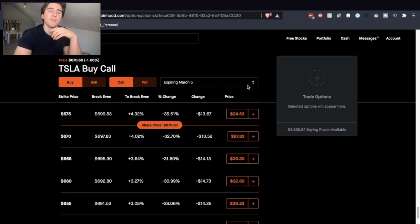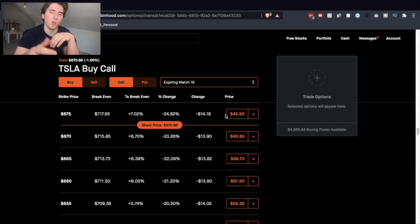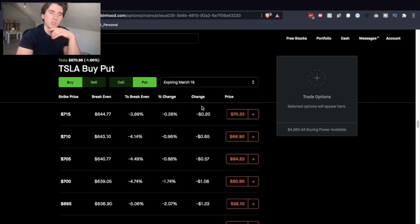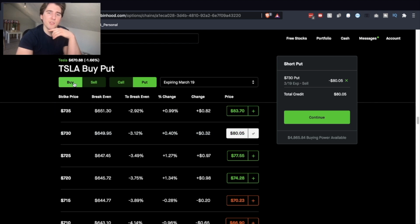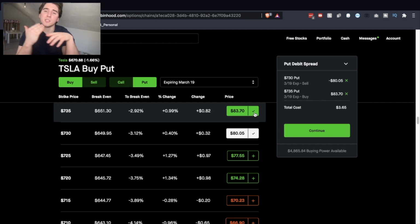Looking at their option chain, if I think that Tesla is going to be below about $730 by March 19th, I'm going to start by selling an option at the $730 strike price, and then we're going to buy back an option at the $735 strike price. Whenever I open this option, my assumption is that Tesla is going to be below $730 by March 19th.